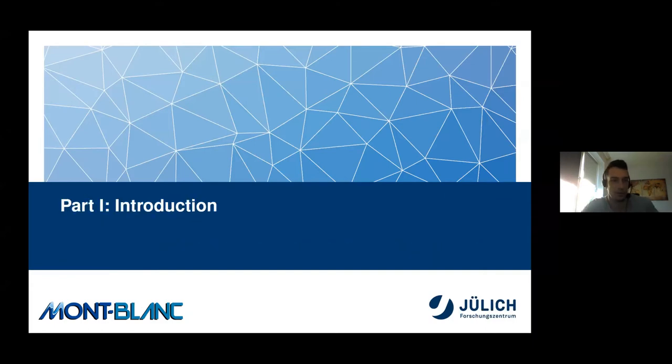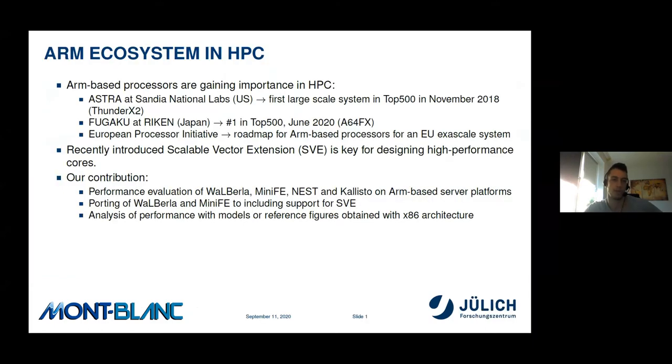So if you go right into the introduction, in recent years we have seen more and more ARM-based architectures coming into the HPC systems. Here are two examples. In 2018, Astra became the first large-scale system to get listed on the Top500. This is based on the ThunderX2 processor. Recently this year, Fujitsu revealed the A64FX processor, which is installed in the Fugaku supercomputer. And in Europe, we also have a very strong EPI project, which aims to develop high-performance ARM cores.